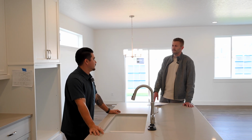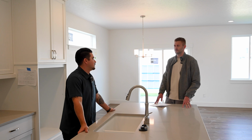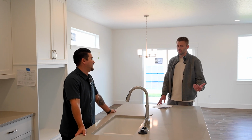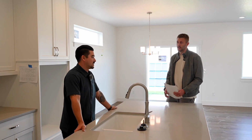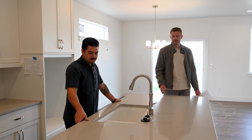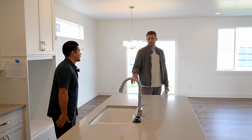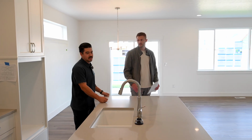So, yeah, especially light fixtures. I feel like before I bought a home, I thought changing out lights was this huge ordeal, but really, you could do it yourself pretty quick. It's not as hard as people think. And this island is awesome. Having this big of an island in a home like this, usually you have smaller bar stools and plenty of space.